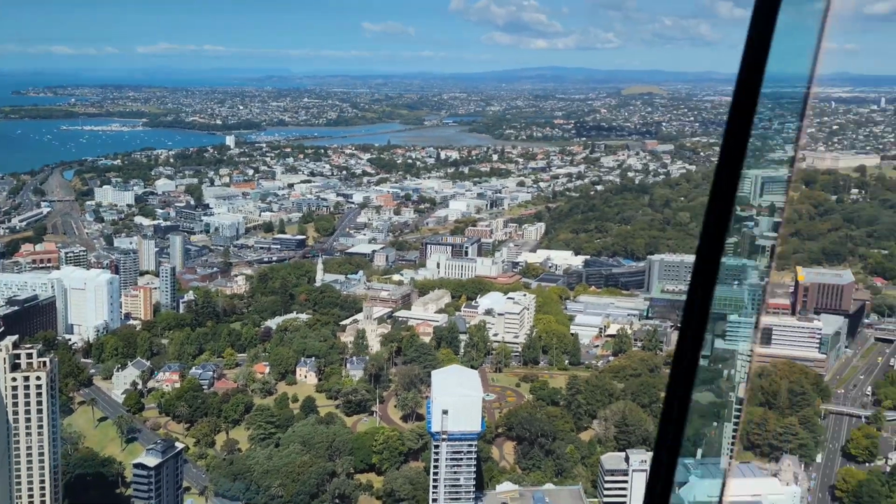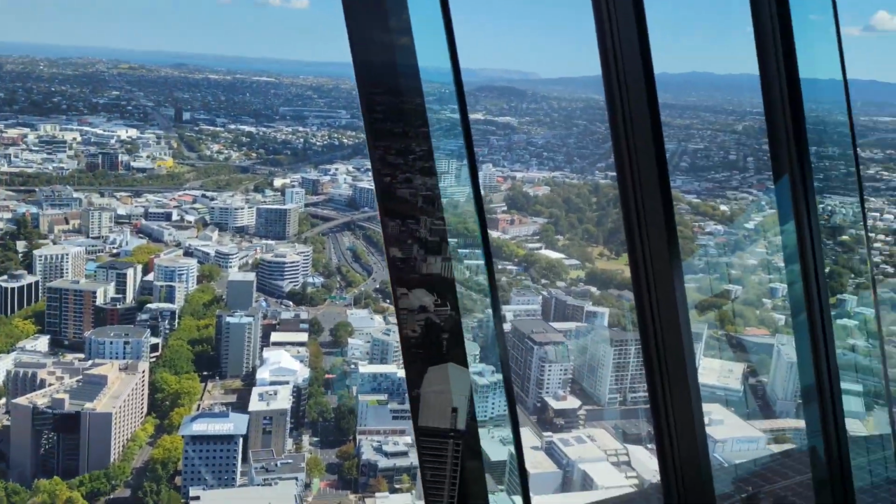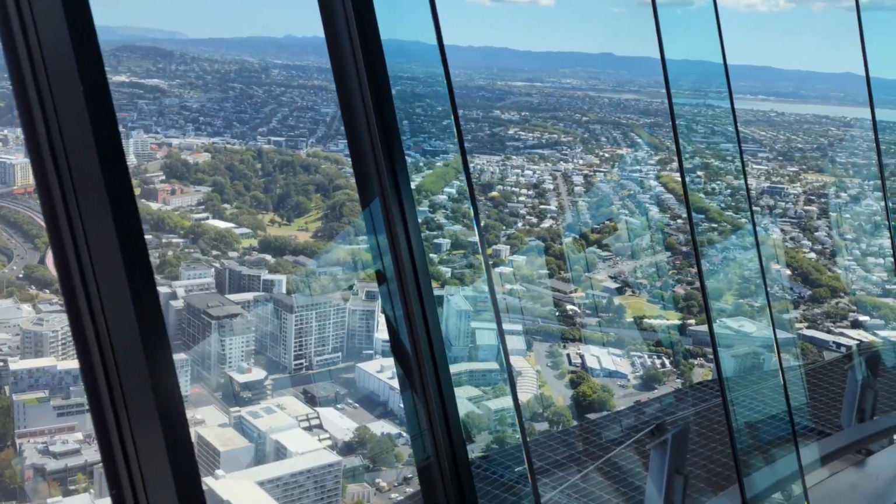This is the highest point. We are on the tallest point of the lookout deck for the Sky Tower. It is terrifying, and I am so far only able to really look at the view by staring at it in my screen.